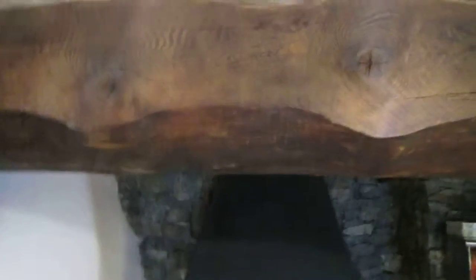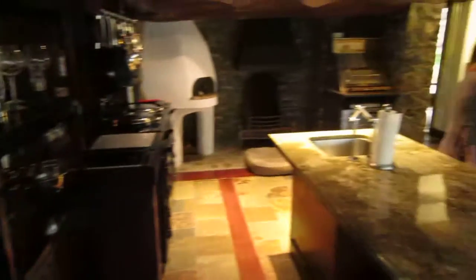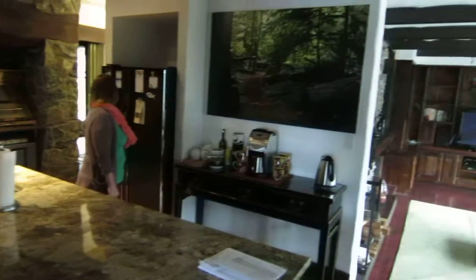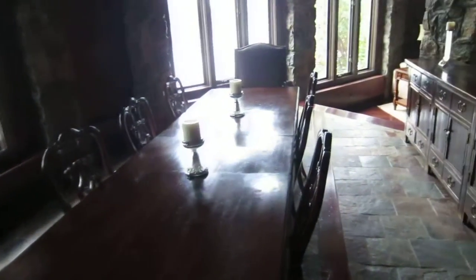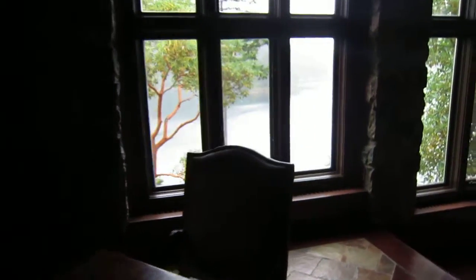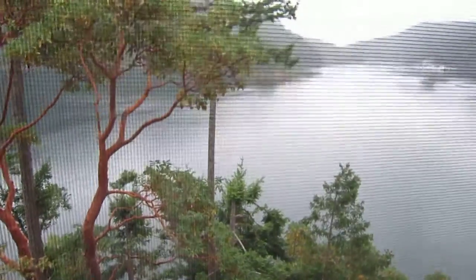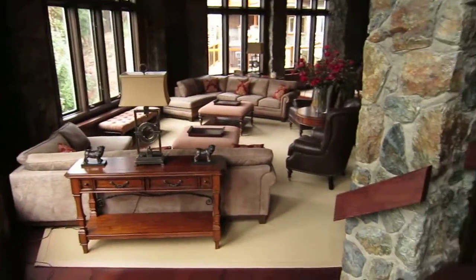Crazy grill. Another fireplace. Little sitting area. Big dining table. Not a bad view. Big living room.